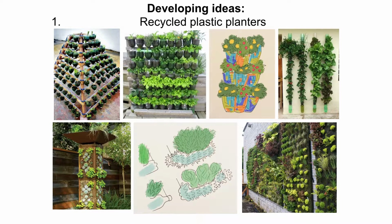So the first of these is combining Alison's use of plastic and household debris with their use, or perhaps non-use in many cases, unfortunately, of the local green spaces. So here you can see a variety of different ways in which everyday household plastic objects have been used to create habitats and spaces for plants.